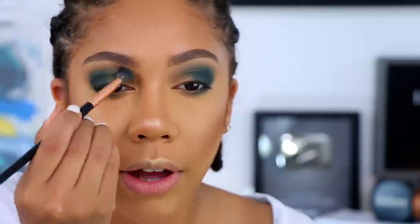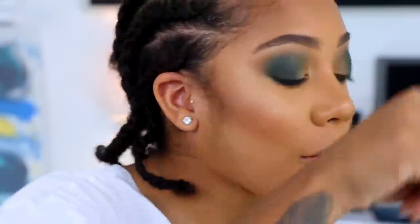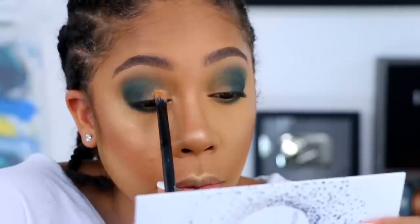All right, so now that we got the blue, of course, we're going to do the same thing to the lower lash line. Sweetie, now that just took it up a notch, honey. This is a beautiful palette. I really want to go back to the comments and say, please, I'll do a tutorial and show me where yours was patchy, because I just want to know. I'm not going to do a super high cut crease because I feel like that will really take away from how smoky it is.